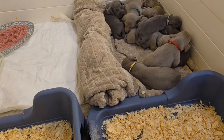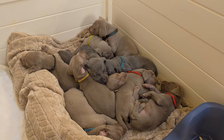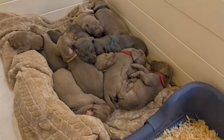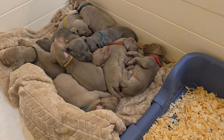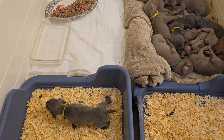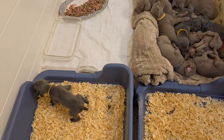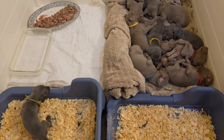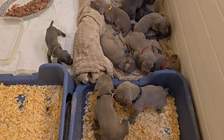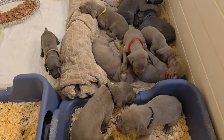Today our puppies are exactly 3 weeks old and we have started weaning and potty training them. In this video you can see that in their little nest we have a sleeping area for them, and we placed two boxes with shavings. And also there is a plate with food and a bowl with water for them.